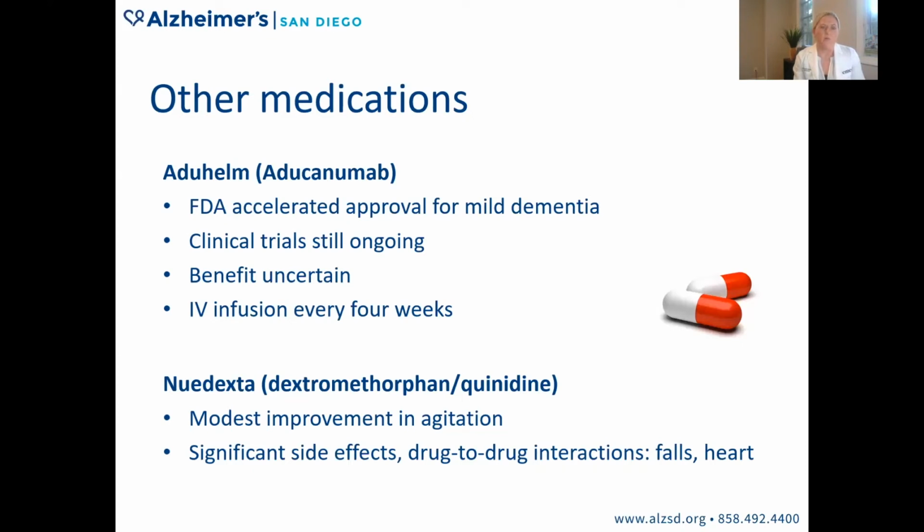So if someone's not very mobile and not able to leave the home easily, this obviously would not be an ideal medication for them because they would have to go into an infusion center at least once every 4 weeks for the infusion. So that's that new drug on the market.